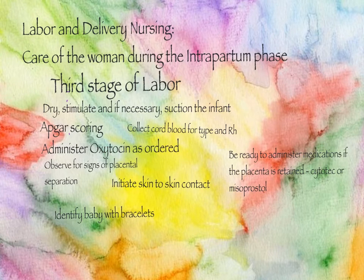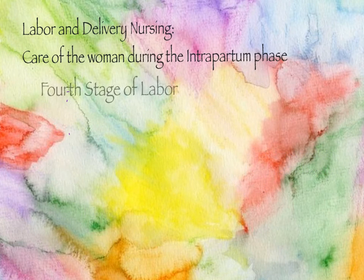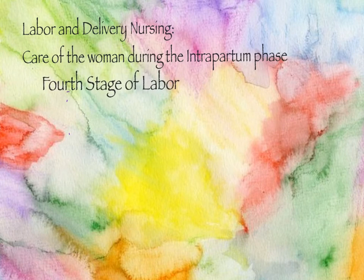So these are all things that can happen during the third stage of labor. And obviously, if you have any problem with mom or with baby, you have to be ready to intervene in an emergency. And those things are kind of covered more under labor at risk. And now we're going to finish up with the care of the woman during the fourth stage of labor, which, if you remember, is the recovery.